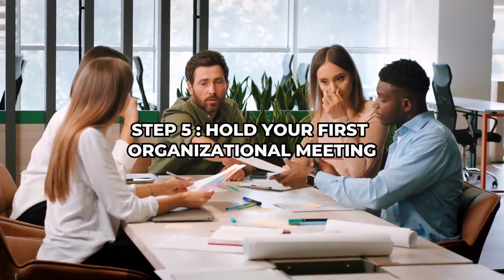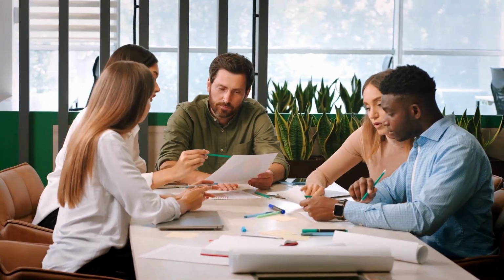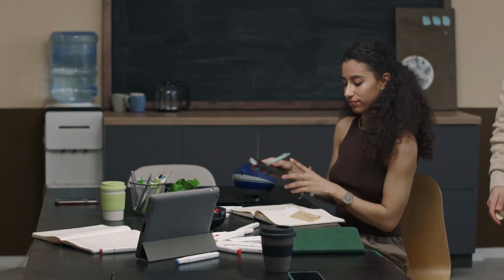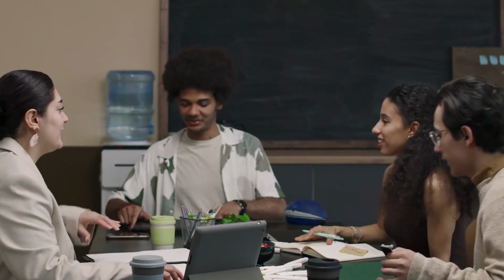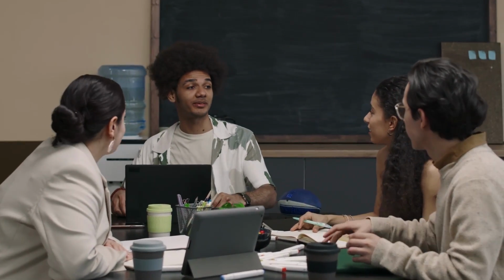Step 5. Hold your first organizational meeting. This is a milestone moment, the first official meeting of your nonprofit. During this meeting, you'll do more than just celebrate your new organization. You'll elect officers, approve the bylaws, set up any committees, and establish the foundation for the work ahead. Keep minutes of this meeting because they're a formal record of your organization's start and are required by law.